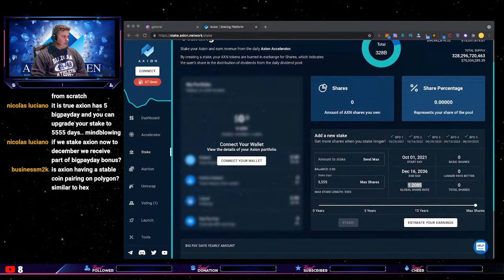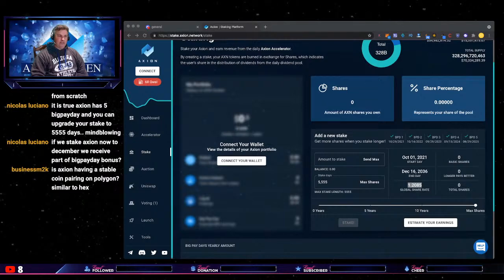If we stake AXN now to December, do we receive a part of the big payday bonus? Well, your stake must be a 350-day stake. So no, you won't, as your stake needs to be a 350-day stake over any of the big paydays. So that's a requirement. It must be at least 350 days.